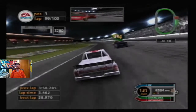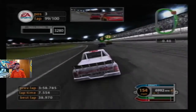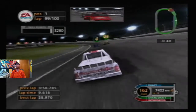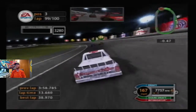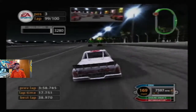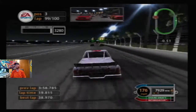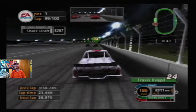Travis Quaffle leads the field to the green. Edwards kind of spins the tires on these older tires on the restart. Hamilton beats Quaffle to the inside into turns 1 and 2. Side by side for the race lead as Edwards tries to block for third. Will they make it back to the finish as they're 3 wide for fourth? Still side by side for the lead at the front.